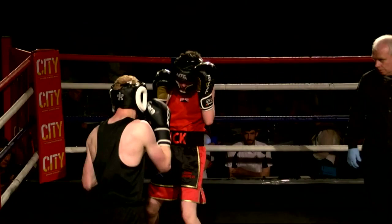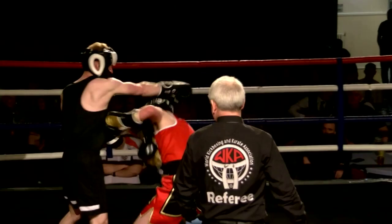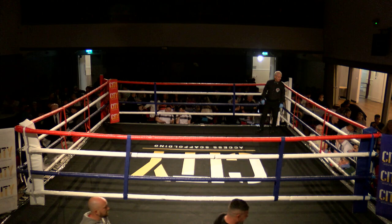Yeah, he kept his hands up for most of them. He countered, he came back. Very good spirit from both fighters. This bout was fought mostly at long range, and you'll see lots of straight shots, but very high quality. I think both will go back to the dressing room very proud of themselves, so really well done.